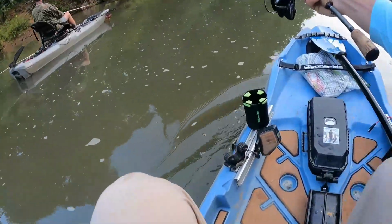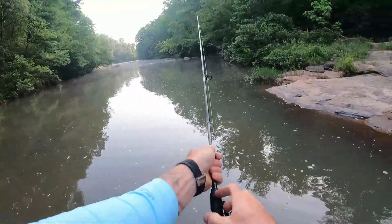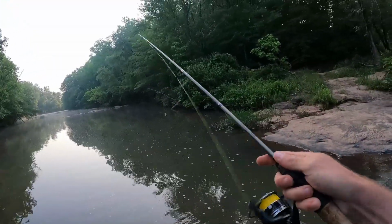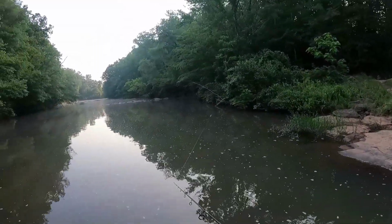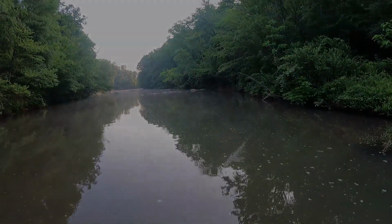Alrighty, just put in over here. I got the Strike King mini buzzbait. I like this for river fishing pretty good. Figured I'd try it, low sunlight. I like the sound it has on it.